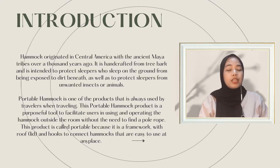Today, me and my group will be presenting about the portable hammock. Firstly, let me introduce what a hammock is and where the hammock originally comes from.